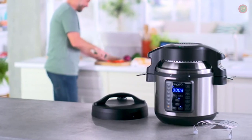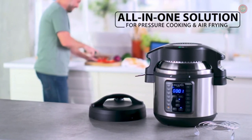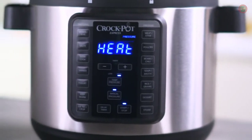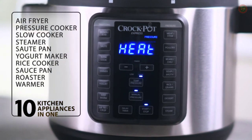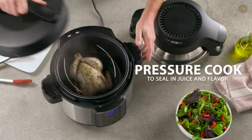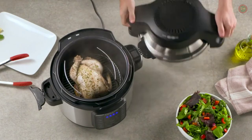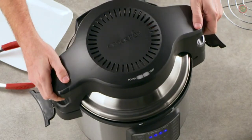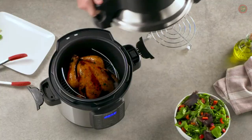New Crock Pot Express Crisp, your all-in-one solution for pressure cooking and air frying. With 15 one-touch programs, the Crock Pot Express Crisp combines 10 common kitchen appliances in one. Choose pressure cooking to cook extra tender dishes up to 70% faster. Attach our separate crisping lid for a crisp oven finish using the same appliance.